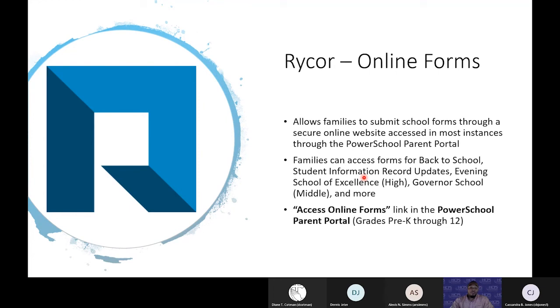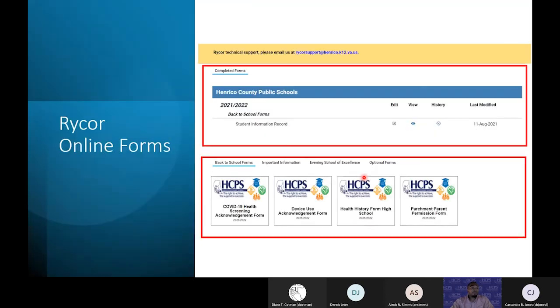But it is available for students in grades pre-K through 12. So any student that you have enrolled in Henrico, you'll be able to have access to Rycor and to the parent portal for that student.